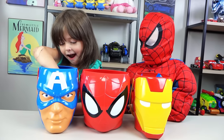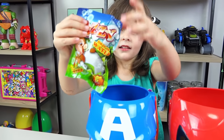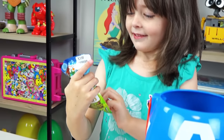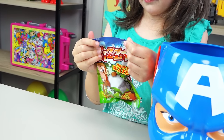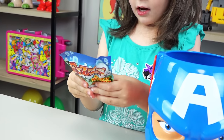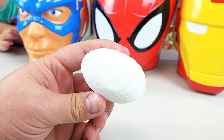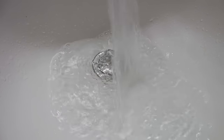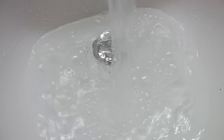All right, Emmy, it's your turn. Oh, what do you got in there? What is that thing? Oh, my goodness. What is this? Fizzy egg. A fizzy egg? Just add water. Let's see what it does. Man, check out this crazy egg thing. It says to put it in water. Gonna need some water for this fizzy egg. Yep. Here we go. It's gonna fill up real big.